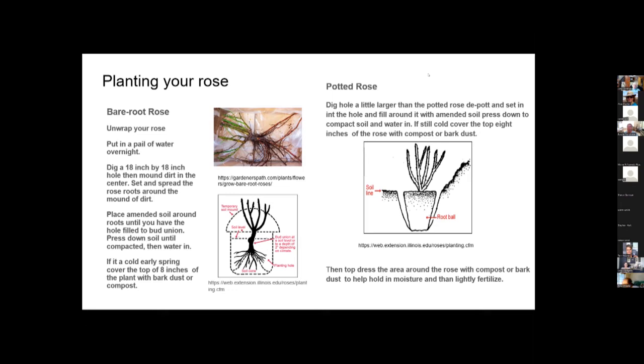Now, the other thing about this rose is it's grafted. There's one shoot here. I don't know if you can see it on the screen, the grafting on this rose, where it was grafted. So this plant here is a different rose than this plant here. I bought that to give you an idea of what it looks like when you buy one at the store in a bag.